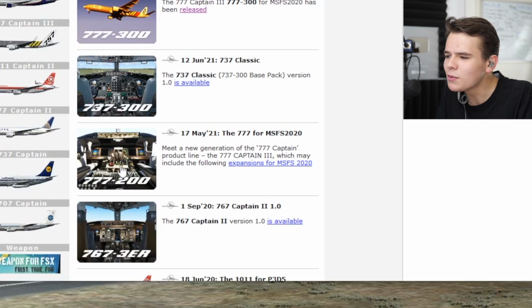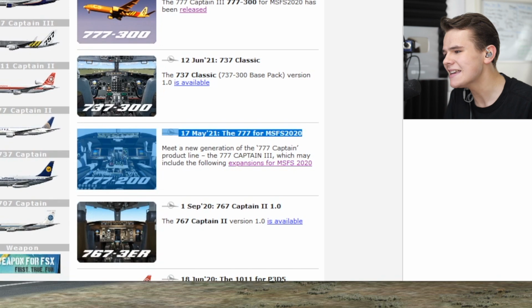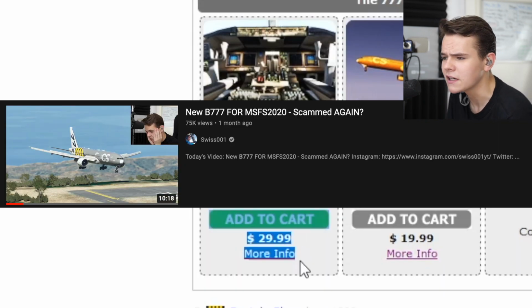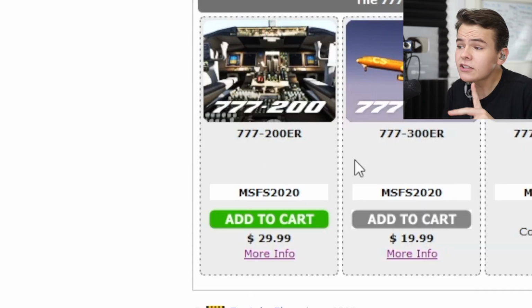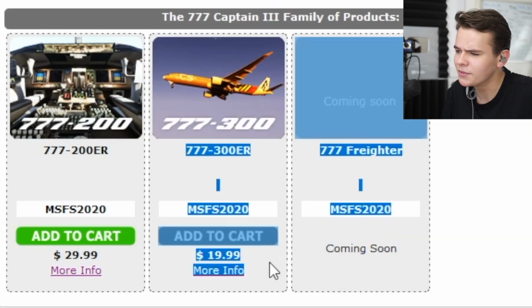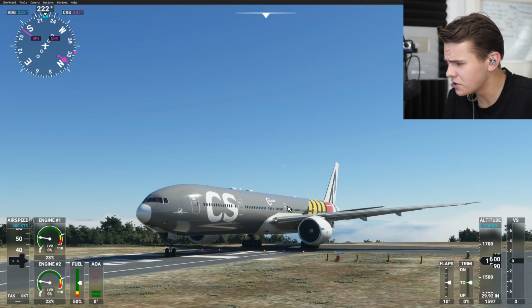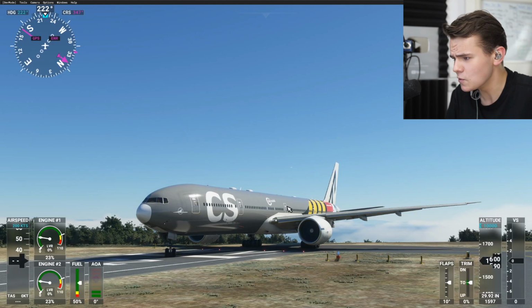Yep, you might already remember the other 777 add-on they released in May. Let me just say it was not particularly good at $30. But let's see today, does the 777-300ER have the same problems? The thing is, this aircraft now is $10 cheaper, even though it's actually physically bigger too. So is this gonna go well? Should we check this out?